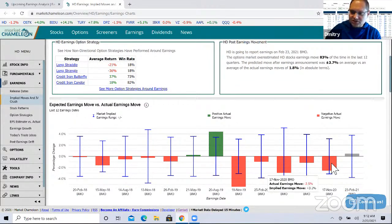So here, I'm hovering over it, on November 17th before the market opens, Home Depot reports earnings. That day, by the end of the day, stock was down 2.5%. The straddle was implying a move of 3.1% in either direction. So you could see that move was within the range of what the straddle was implying.